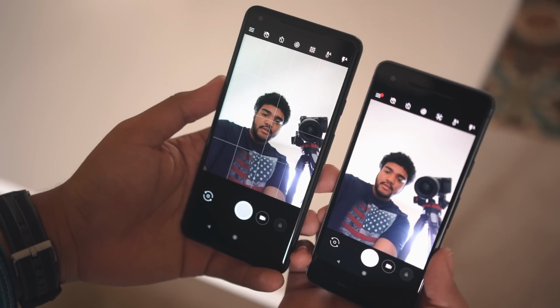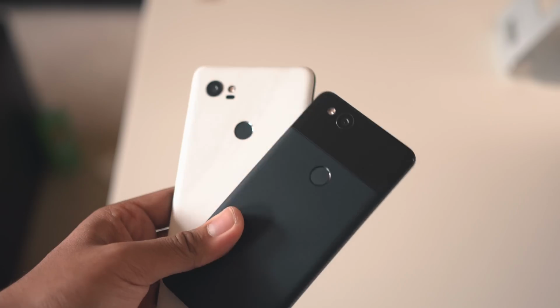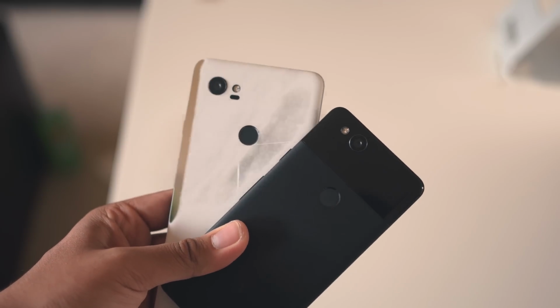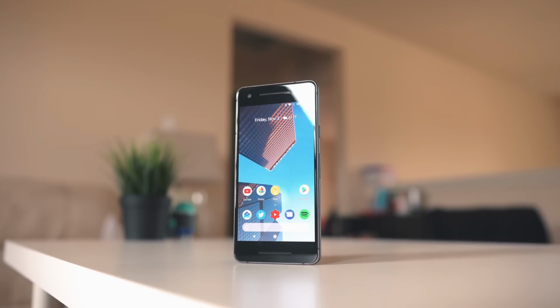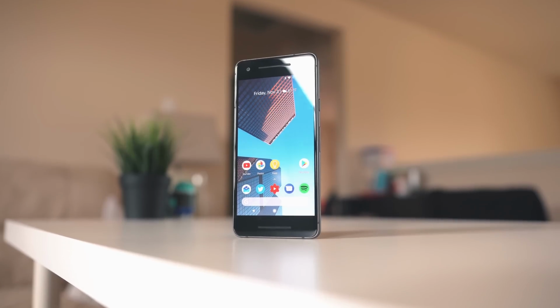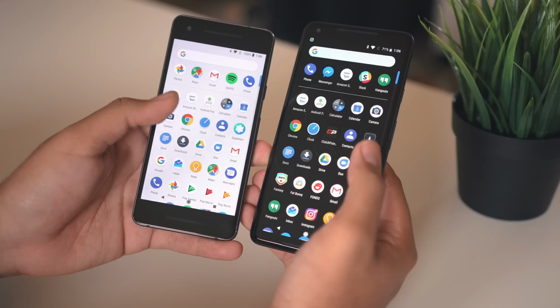Especially since it shares the same exact cameras as the XL. You guys already know how we over here at Android Police feel about these cameras. They are absolutely fantastic. So really, you're not losing a whole lot if you go with the smaller Pixel. If anything, you're getting a smaller version of the XL, yes with larger bezels, but you also get an extra color option, a better looking display, and $200 left in your pocket.